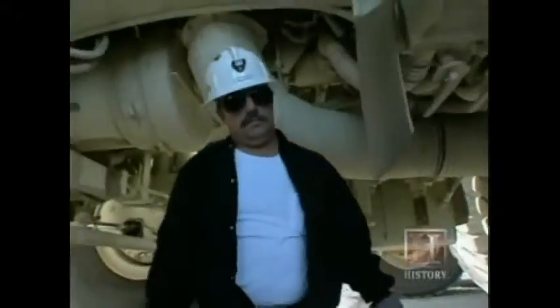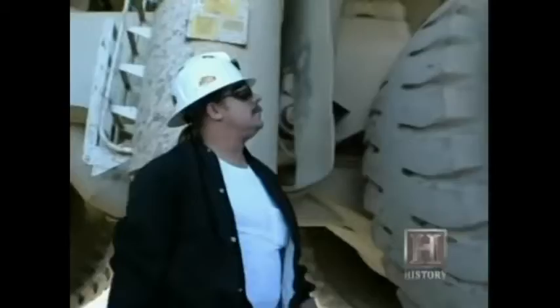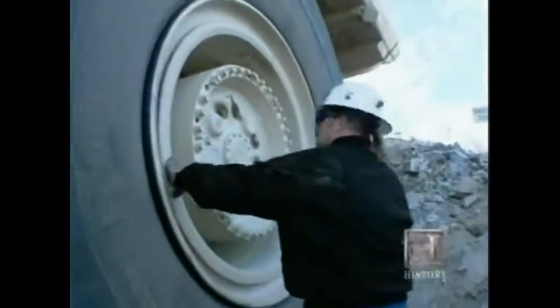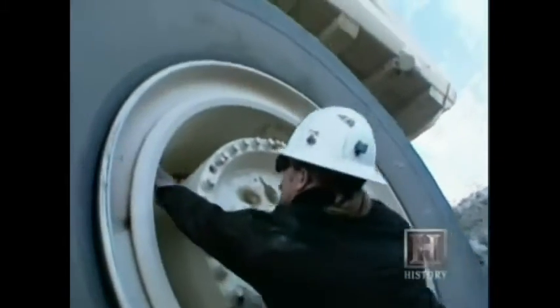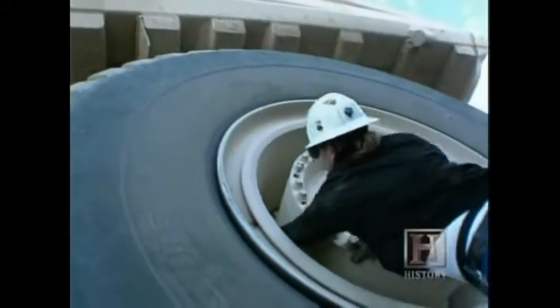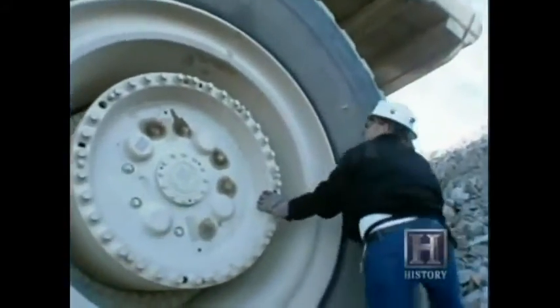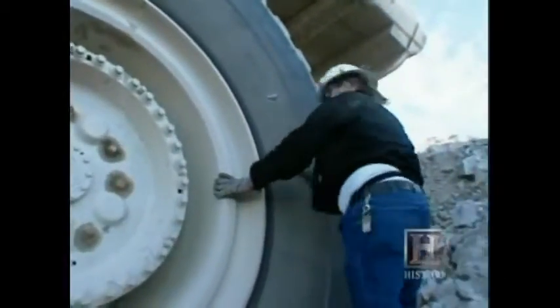Clearly, this is not your typical pickup. A man can walk underneath this vehicle without even bending over. The 6 tires have a radius of over 12.5 feet and cost over $30,000 each. The fuel tank carries 1,200 gallons of diesel.